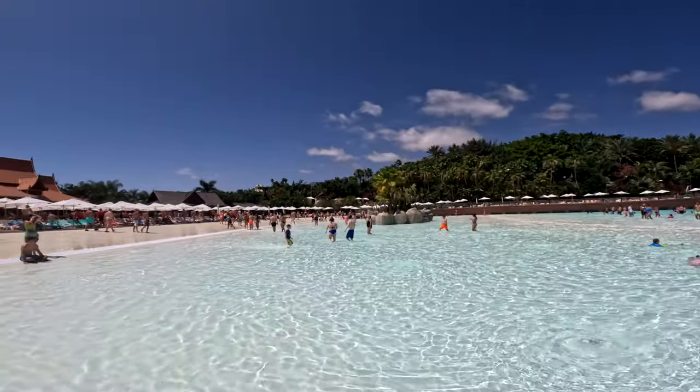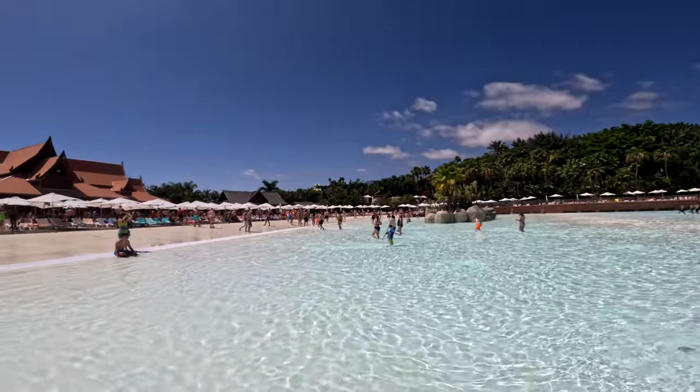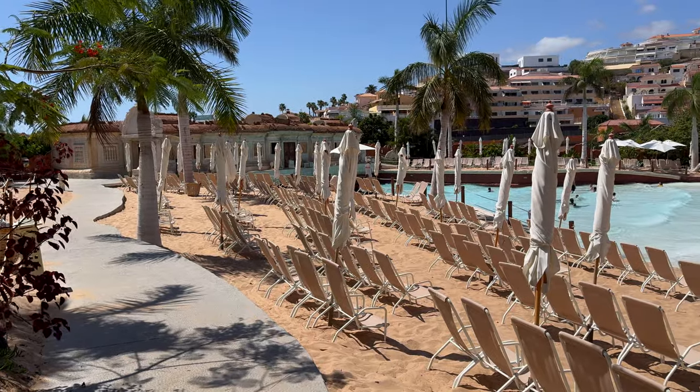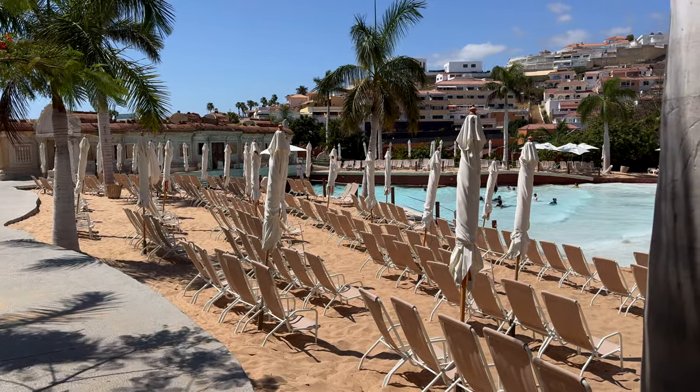There are two beaches, both with wave pools. The one big wave pool and beach was really busy, like crazy busy. But the one meant for children was really quiet. So if you're just looking to relax for a little bit, I'd scoot on over to that one and find a chair. That's the one to go to.